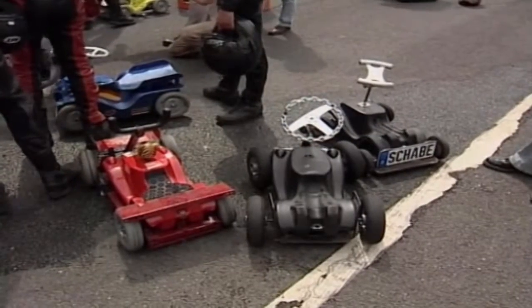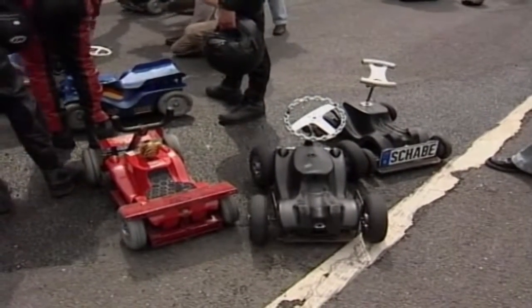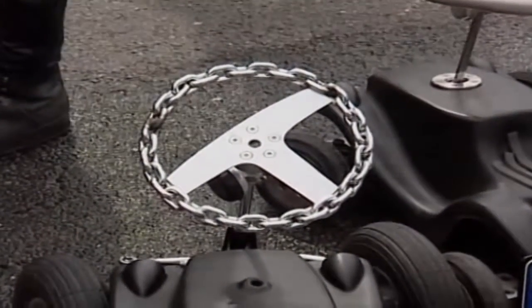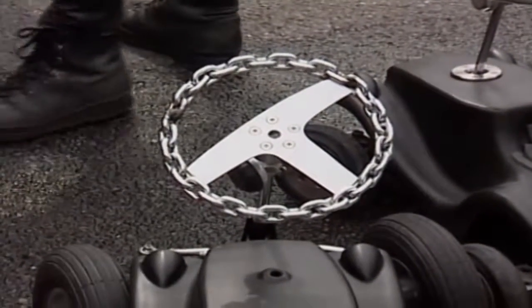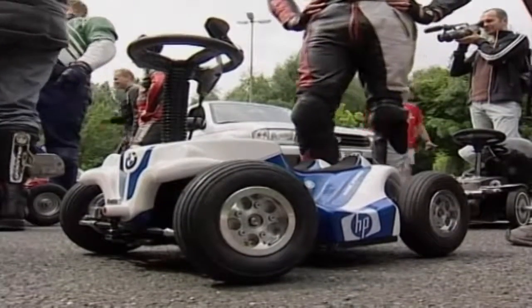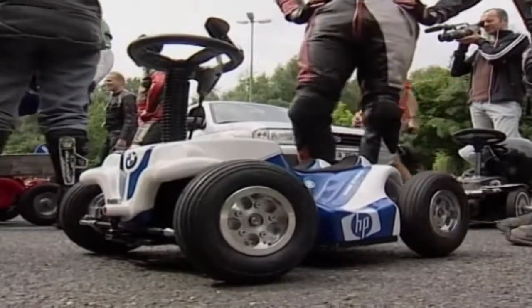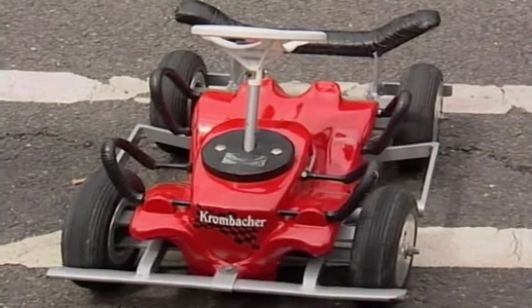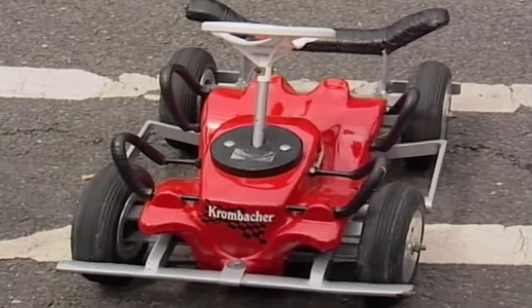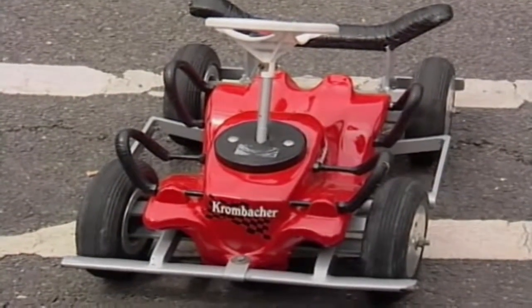Just because they're little doesn't mean that they're any less important to their owners, and racing fans will go to great lengths to customise their vehicles. Formula One tragics could opt for the Ralf Schumacher Williams BMW style, or a copy of his bigger brother's championship winner. Schumi supporters are everywhere, it seems.